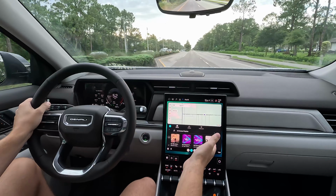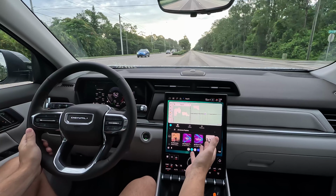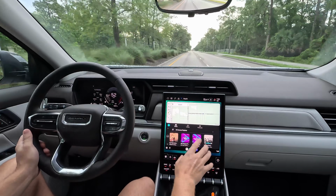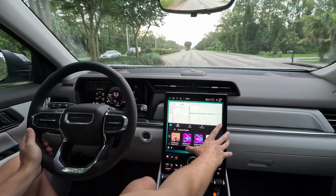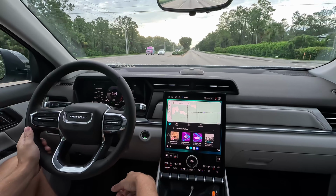All right, so with this screen here, with this big touchscreen, yes, it's beautiful. The issue with it is the icons are pretty small, and if you need to touch something on it, you really need to reach your hand to stabilize somewhere on the edge of the screen. But again, the screen's so big, it's definitely an inconvenience. Look how small the Android Auto icons are.